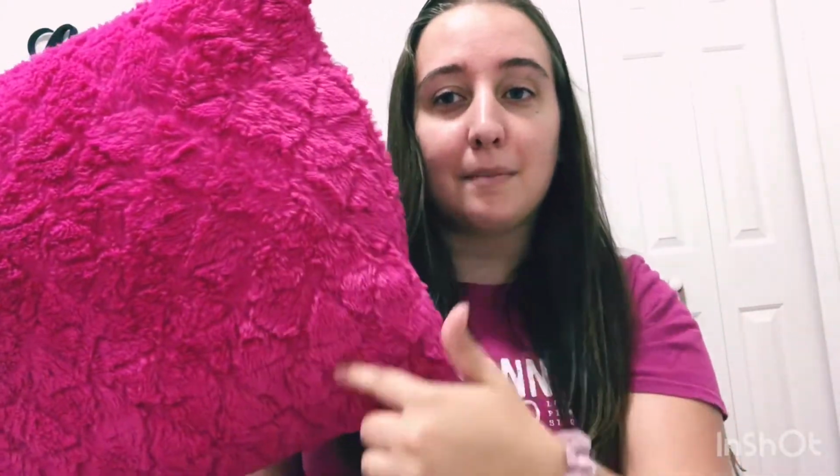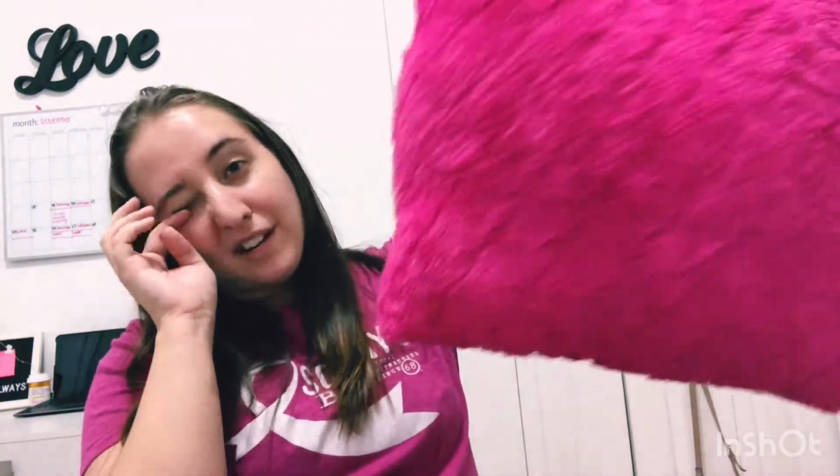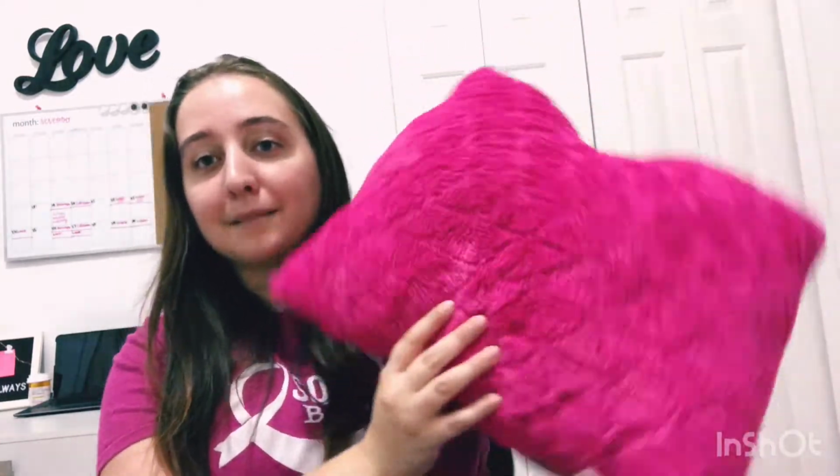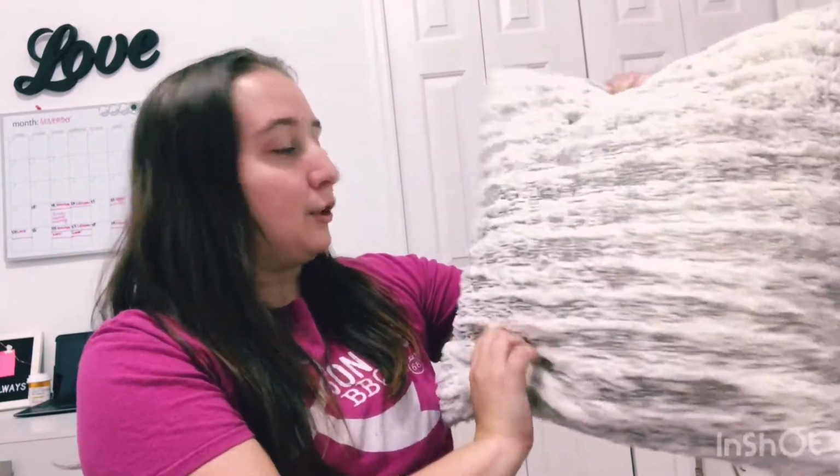It has like a diamond looking pattern on it too. And it's just so cozy. I love this one. I always love to throw this on my bed every now and then. I don't have this on my bed right now, but that's my first pillow. My next pillow is this. It's like a white and gold pillow. I'm pretty sure this is from Target.